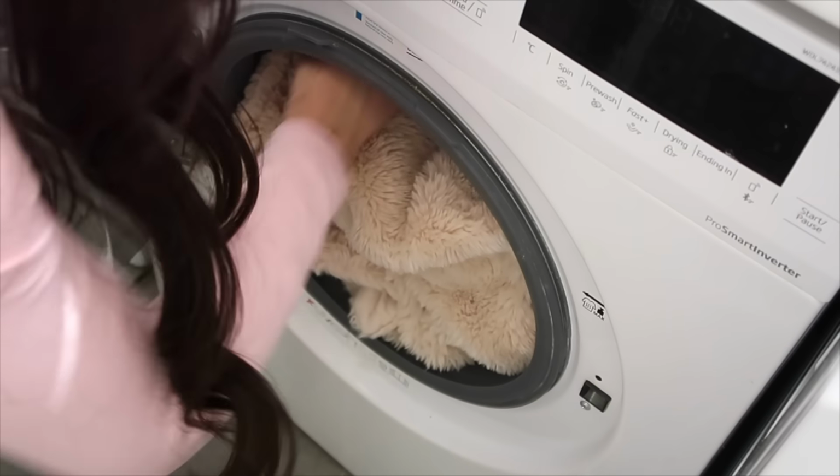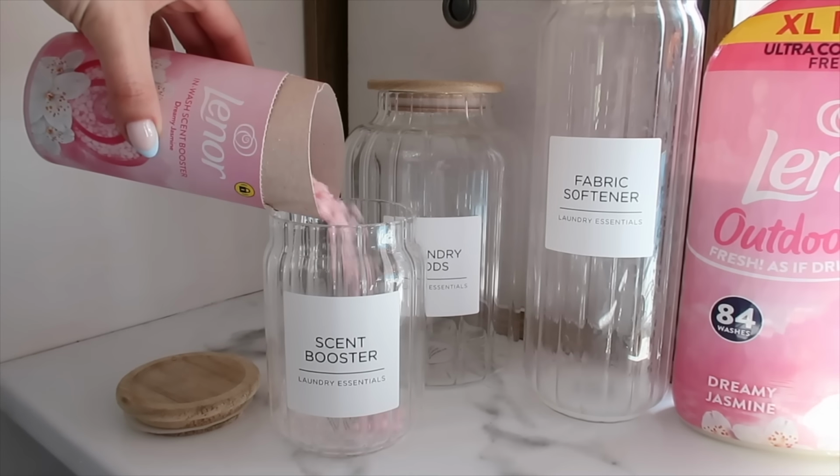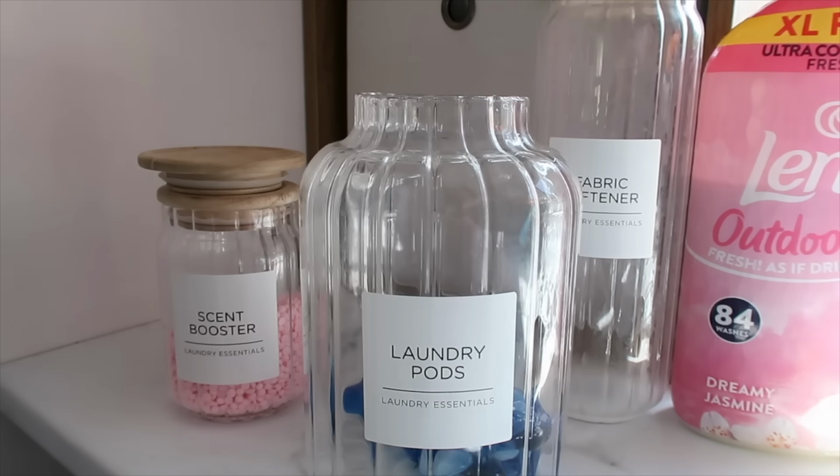Guys, these cleaning products were incredible. They smell so fresh, really different to what I normally use, but I really liked it. I feel like when you change the scent up, it's really nice because I feel like it's so much stronger.